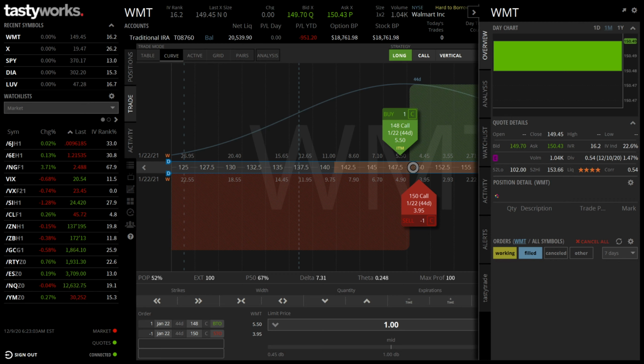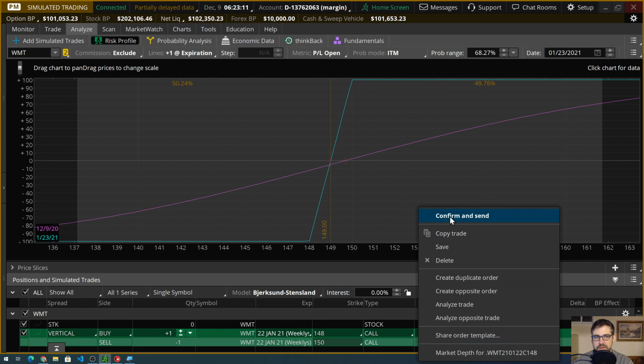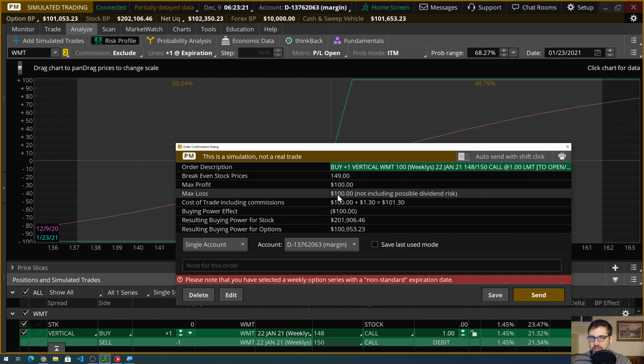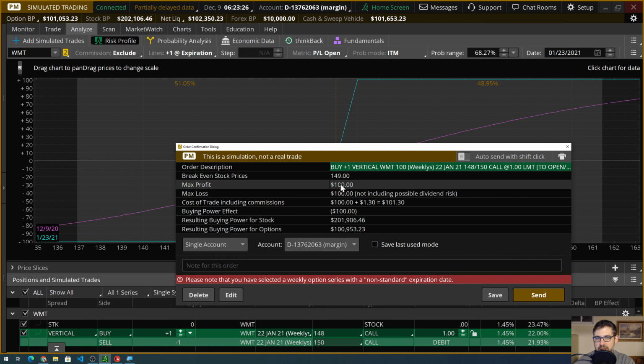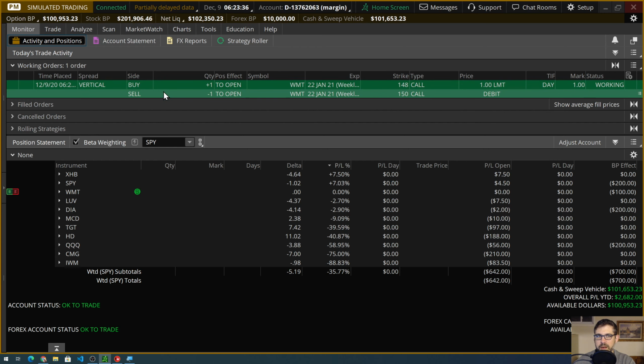We're going to move back now to ThinkOrSwim. So we've got our probabilities. We now move to the confirm and send phase. I'm going to right click this trade, choose confirm and send, and review our max profit and max loss, which is super easy. We're paying $1 or $100, right? It's a $2 wide vertical, so we're able to make $100. There's a 67% probability of us taking $50 and running like a thief in the night, and that sounds fantastic. So we know our probabilities. We're going to hit send. That's going to put that into my working orders right here, and we'll see what happens when we get filled.